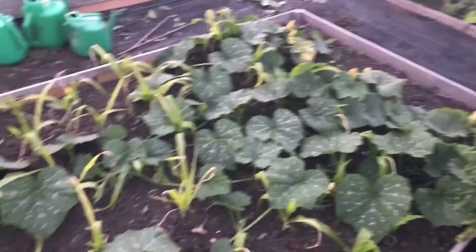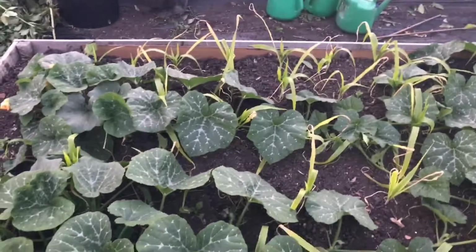This is the bed with, hopefully, giant butternut squash again. And the sweet corn. It's not much like sweet corn yet, but it's growing. It's getting there. It's getting there. So, yes. What else? Come on.